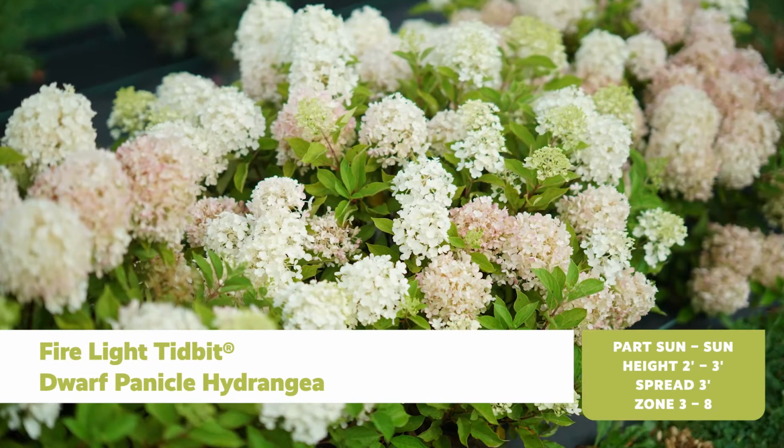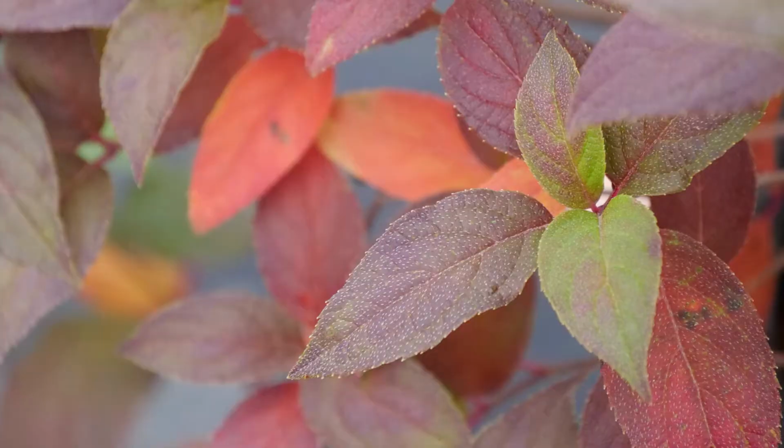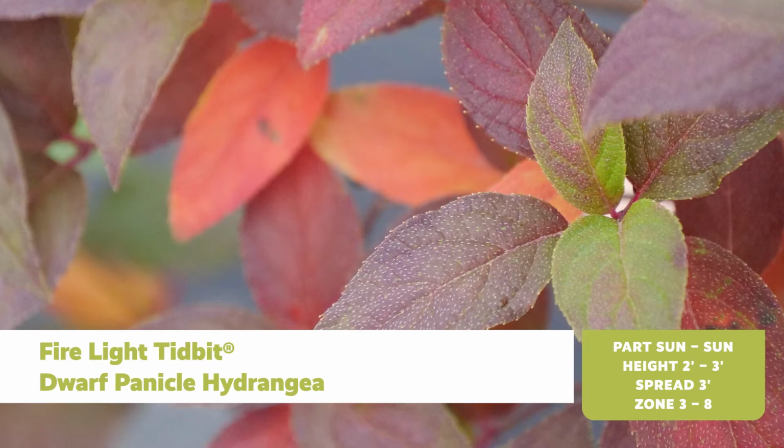This is a perfect little front of the border or container hydrangea, and it can be paired beautifully with annuals such as Supertunia Vista bubblegum petunias. In fall, Firelight Tidbit Hydrangea continues the color show with a nice display of orange-red autumn foliage.